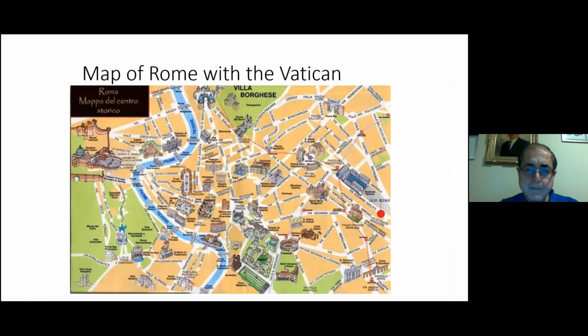Now, I don't know how many of you have been in Rome or know Rome, but anyway, I thought that I should start with a map of Rome just to give you an idea. This is the city. This is basically the center of the city, and the Vatican is on this side. And the Sistine Chapel is somewhere here. We'll see another map later on, and it's inside the Vatican, the state of the Vatican.